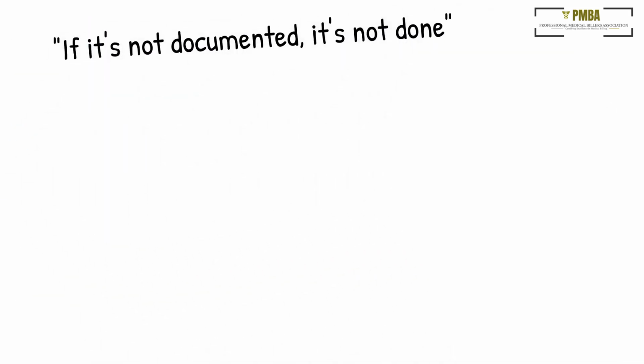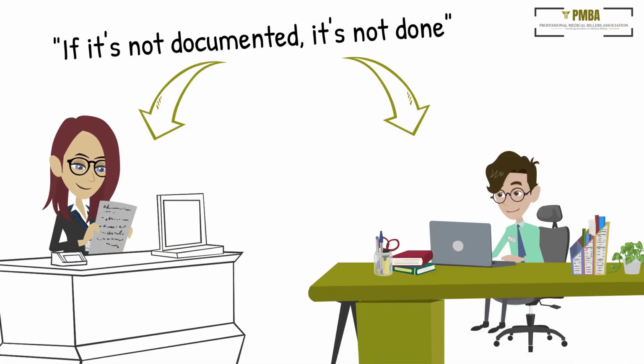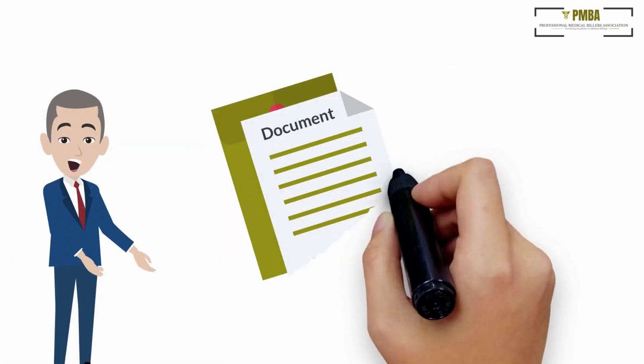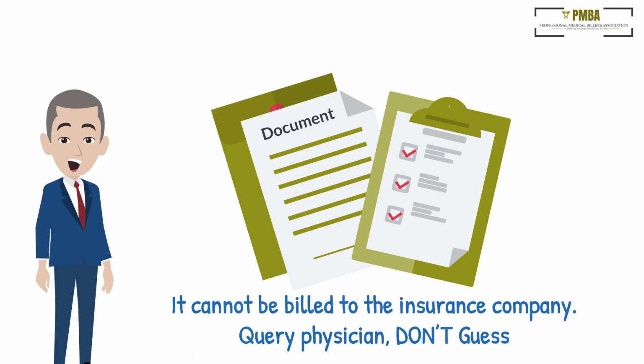Note: if it's not documented, it's not done, is a fundamental principle in medical billing and coding. This means that if a service or procedure is not properly documented in the patient's medical record, it cannot be billed to the insurance company.